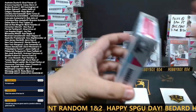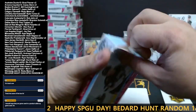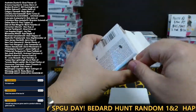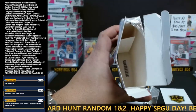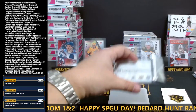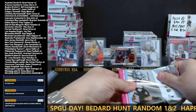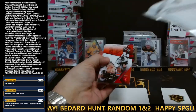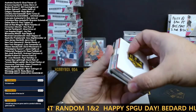Can't complain. We've been getting some well-known names other than the Rat. Hey, trust me. I've seen on the back it says event used. Look at the previous year's game used. I've seen event used. I mean, who's there to actually prove that, right?